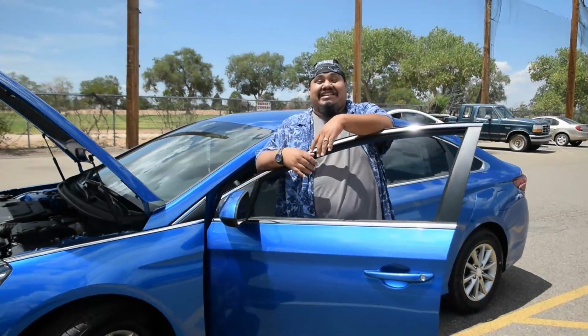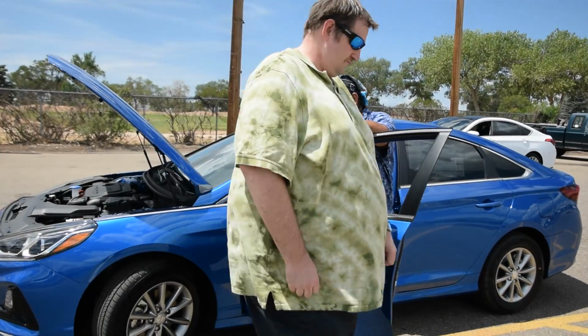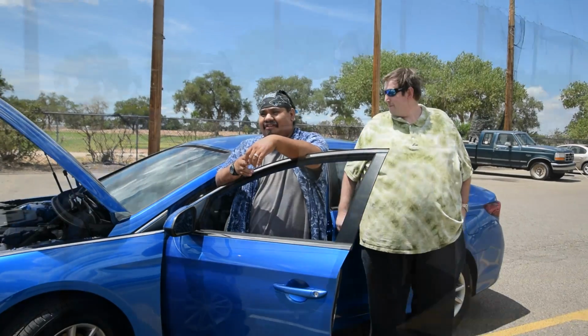Okay, so the 2018 Hyundai Sonata. They've changed a bit of stuff on it. I think they changed the interior just a little bit. I know the front face has changed.